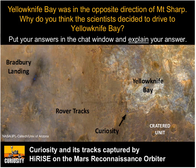So I have another question for you guys to think about and discuss. Yellowknife Bay was in the opposite direction of Mount Sharp, where all of those interesting rocks with sulfate minerals and clay minerals are. So why do you think we decided to drive to Yellowknife Bay and analyze the rocks here instead of going to Mount Sharp immediately? So discuss that in your respective classes, and we'll see what kind of answers and explanations we get from you.